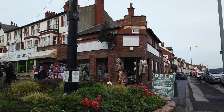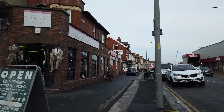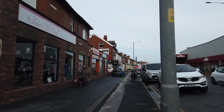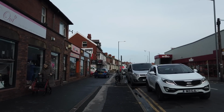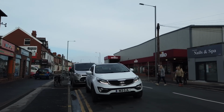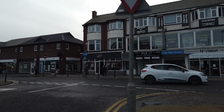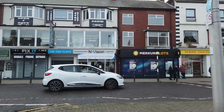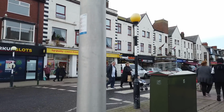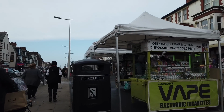That road there is, I don't know, what road is this? There's a Wilko there, look. They've even got a Wilko in Cleveleys. We haven't got one in Blackpool, not at the moment. Nutter Road it's called. That's Nutter Road there, yeah. Is that where the B&M was? I'm not sure. I think it was actually up this way. We'll have a look up this way. I think it was up this way. Let's go and have a look, shall we?